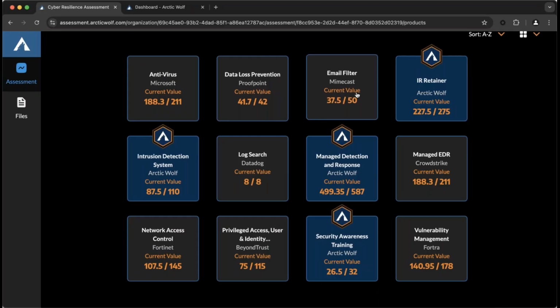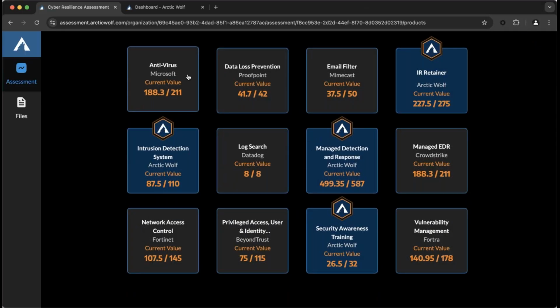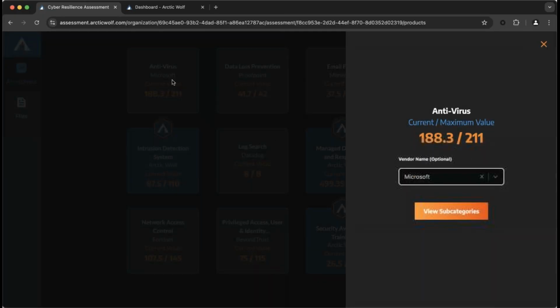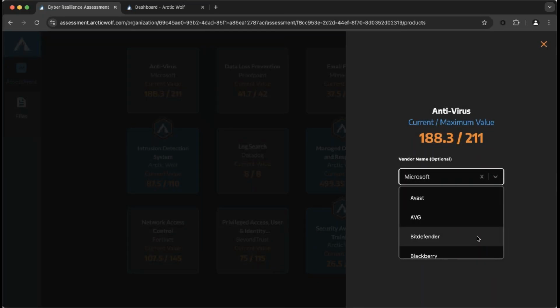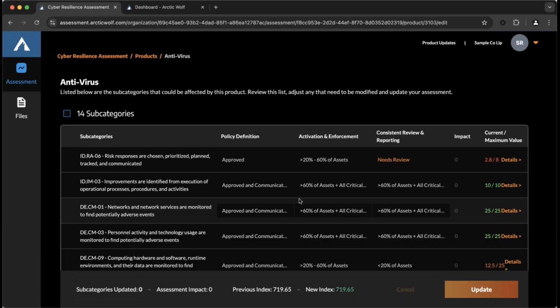So you see each one of these tiles, which have categories on there, and you can also see kind of at a glance things that Arctic Wolf has or offers in their portfolio, and then things that we don't, right? So we're big enough or understand our role enough to say, hey, for example, we're not an antivirus provider, right? But you can come in here, click on this, you can supply what vendor you're currently using in there. And of course, there's all the options that we see out in the field, also the subcategories behind that.